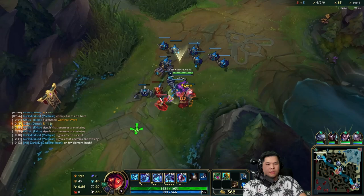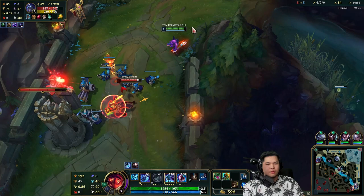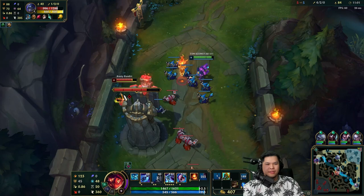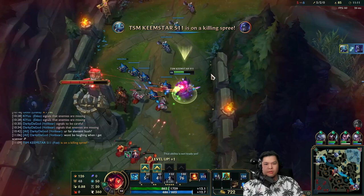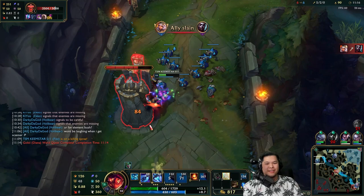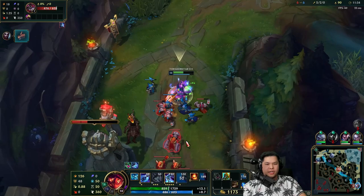Oh, hello. Oh, you like that? You like that? Let's do it again. Look at that. Why am I so tanky all of a sudden? I don't need Ignite, dude. Hey, thanks for the Boon tanks. Okay, let's push. Oh, I lost. Okay, we're good.